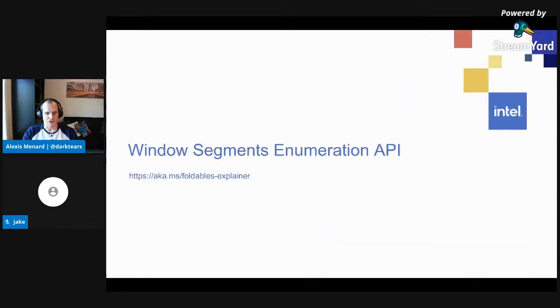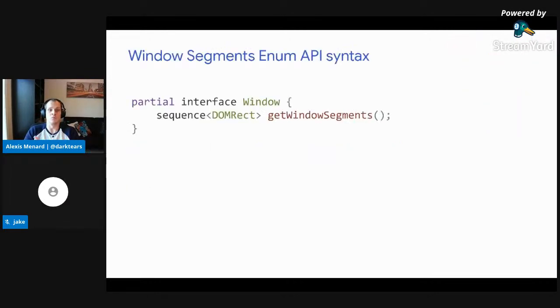So the window segment enumeration API, that one is basically mirroring the same concept of segments and zone, but in JavaScript, because you may not have CSS available. Say you're running a game with the canvas in WebGL or Canvas 2D, then you don't really have CSS. So we provide a very simple JavaScript API, which has only one function, which gives you the window segments, and gives you a rect with their geometries, basically top, origin, and then width and height.